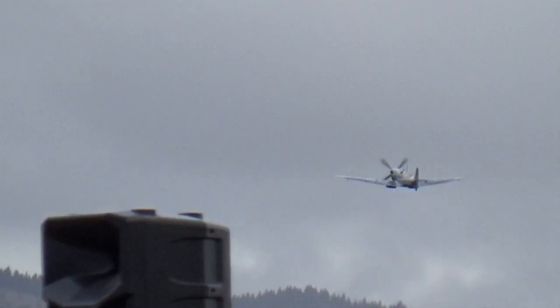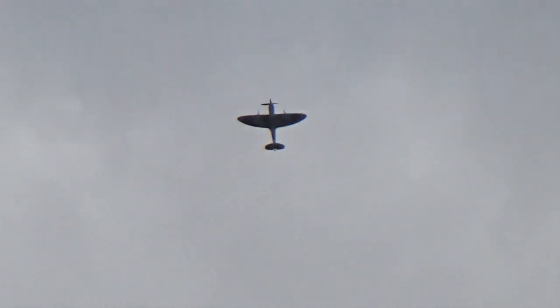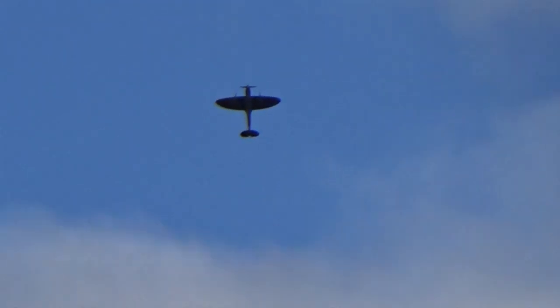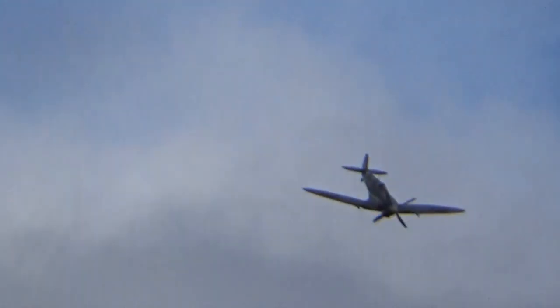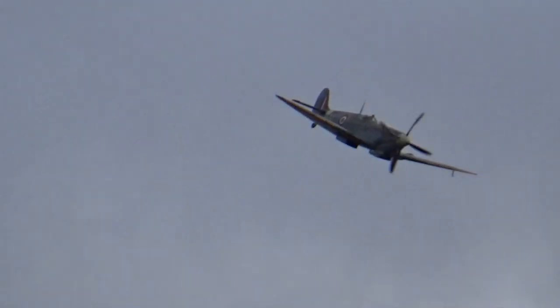This one is really good for those on the cameras. This is a stall turn. And then we'll be repositioning for another low pass again to the left. No, that's not a stall turn. That's actually very sharp, very reversible.